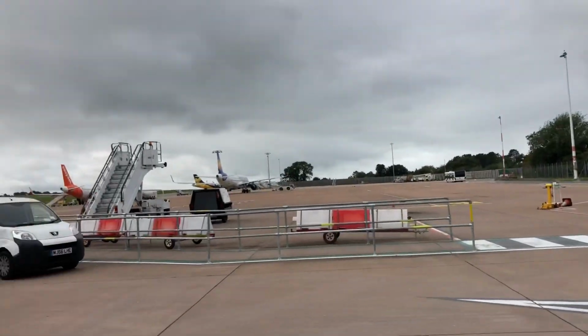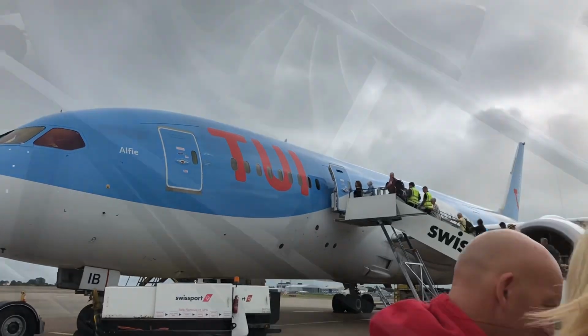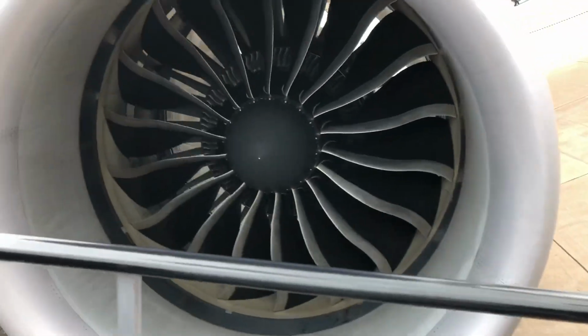Airplane for sale over there. We're not buying an airplane. Not happening. So you're in there if not careful.